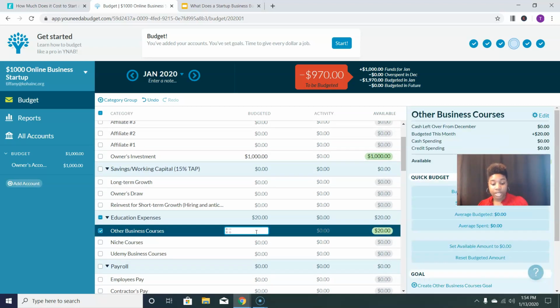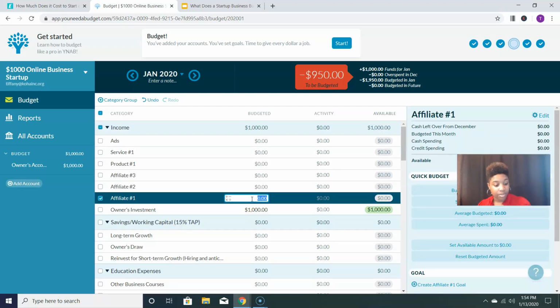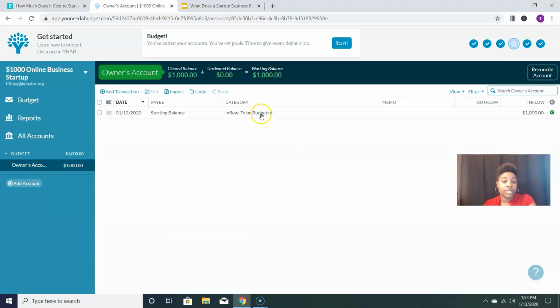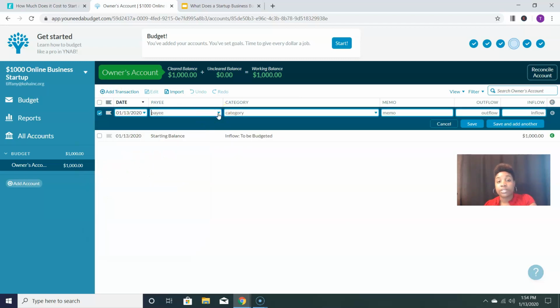And as you get more to spend, then you can add in more education, because it's likely you might need more education. So maybe you get $500 as your first affiliate income. Once you get that income, then you can take that income and budget for that.